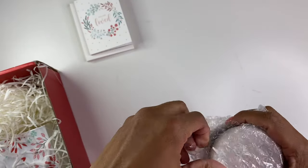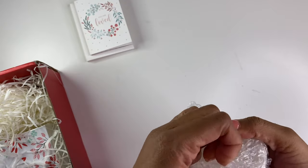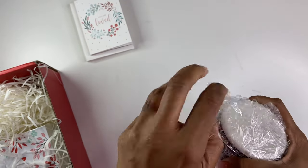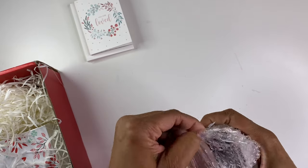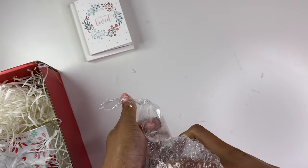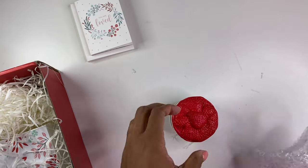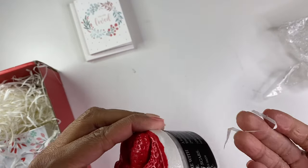And then another one of the things is this really nice looking body, I think it's a body butter, if I'm not mistaken. And as you can see, I did not open any of this beforehand, so I apologize in advance for this amazingly awful tape sound. Ooh, that's cute. It really looks like strawberries. Uh-oh, it kind of leaked a little bit.